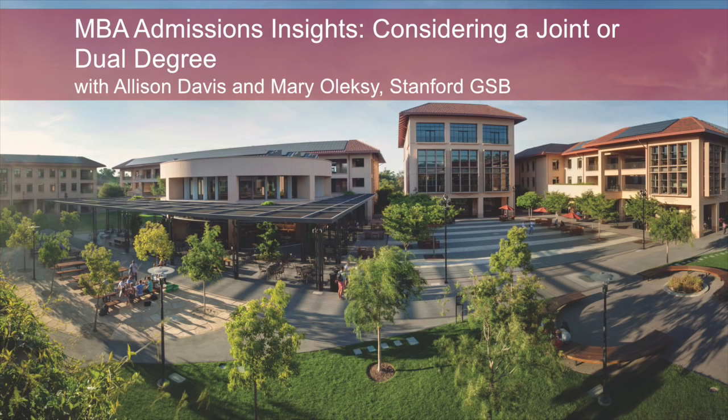You also want to think about, are you at a place in your life where you can make the time and the financial commitment to stay for additional quarters beyond the 2 years required for the MBA? Because that can be significant. So do you have personal or family commitments that you need to consider when you're making this decision? But I think all of those are important high-level questions to think about. Great. Next, how do I decide which joint or dual degree to apply to?